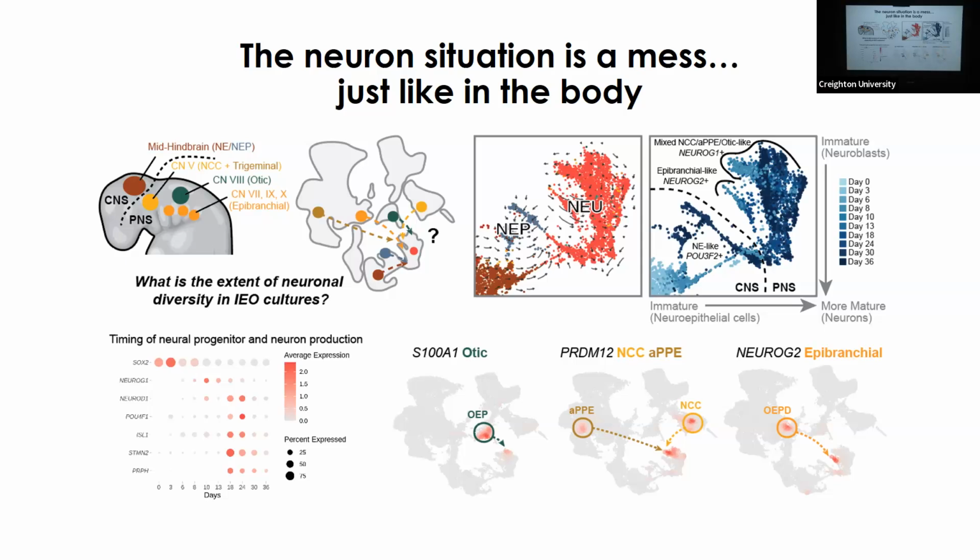So if somebody wants to use this model for looking specifically at these different neuronal populations or specifically at otic neurons, then they really need to factor this into their analysis.